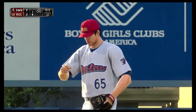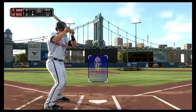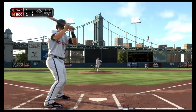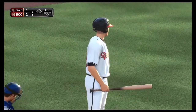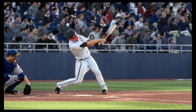It's 0-1. Hard to call that an off-speed pitch when it's a changeup at 88. That's a fastball for a lot of guys in this league. Now the pitch. Oh, he can't hold on there as he swings and misses on a pitch in the dirt, and he's down 0-2 now. Wow, what a good time to take something off of that pitch. And they had him fooled pretty good on that one.